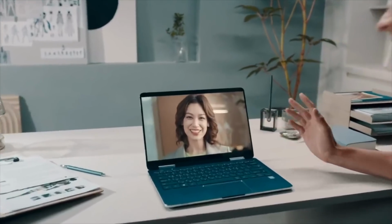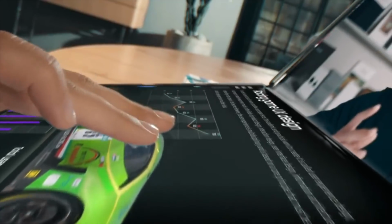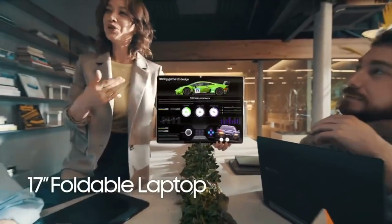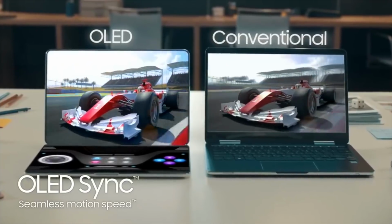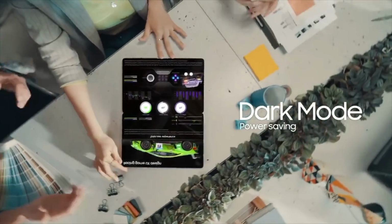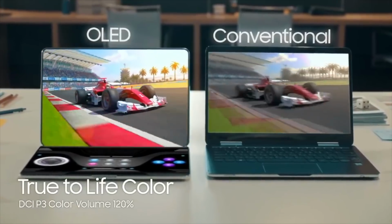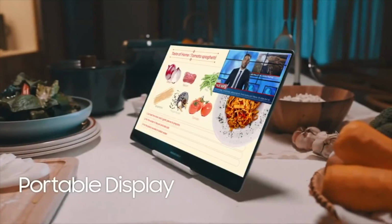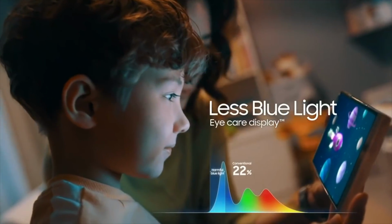Moving on, we have one of the most awaited technologies. Under panel camera is finally here. It's not just for smartphones, it's also for laptops. Then they show off probably the craziest product in the video, which is a 17-inch foldable laptop. Yes, it looks absolutely insane next to a traditional laptop. You can see when it's completely unfolded, we have a huge 17-inch display that looks absolutely stunning. And once you fold it, it turns into this next generation foldable OLED laptop. There's this portable display. They also say that their next generation OLED screen will have 22% less blue light emission.